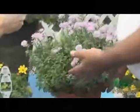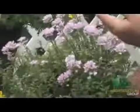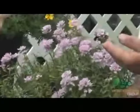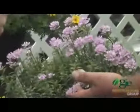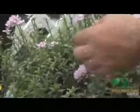The difference, Dave, between the color that you see here and the color that you saw in the original plant is really the fact that we forced it in a very high-heat greenhouse in order to get it into bloom. But you can see the flower head, or the flower form, lots of flowers, and just tremendous flower power.